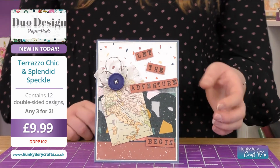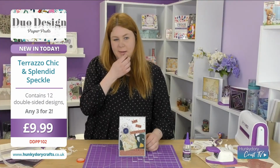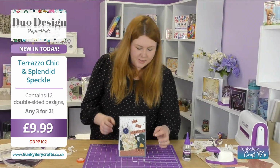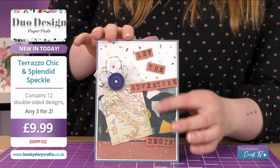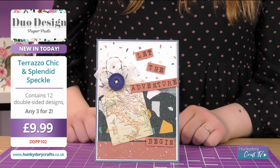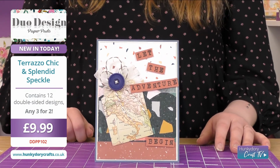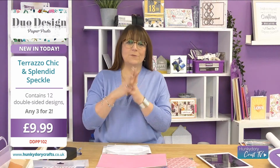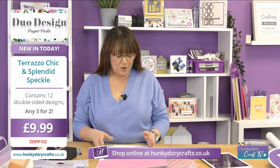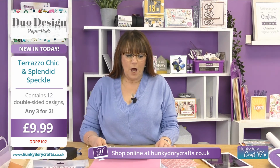Thank you. And that's just using a bit of each of the papers, isn't it? Yeah, so 2 paper pads. And you could add a picture down there if you're sending it to someone going on holiday, or you could add the tickets inside. Definitely. Fabulous. It's really, really fun. I love that. Thank you, Rachel, for that lovely inspiration, that lovely project.